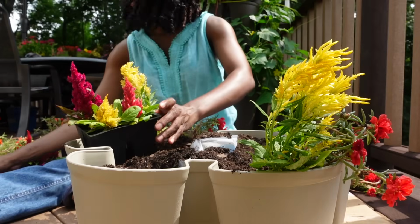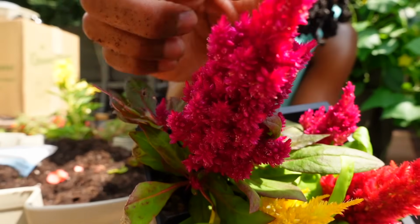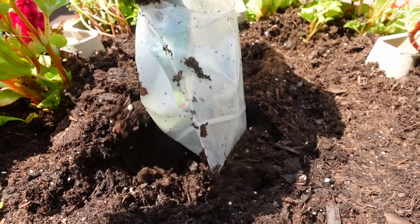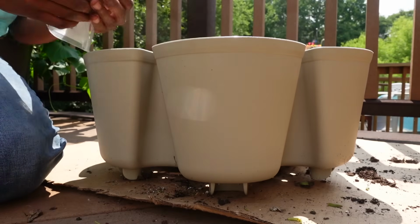I pretty much just play around and see what I like, and you should too. Each year it changes, and I love that about my garden. Once your planter is filled, remove the baggie. You simply repeat these steps with your subsequent planters, but let me show you how you can use a combination of direct sowing and homegrown starts in your planter.